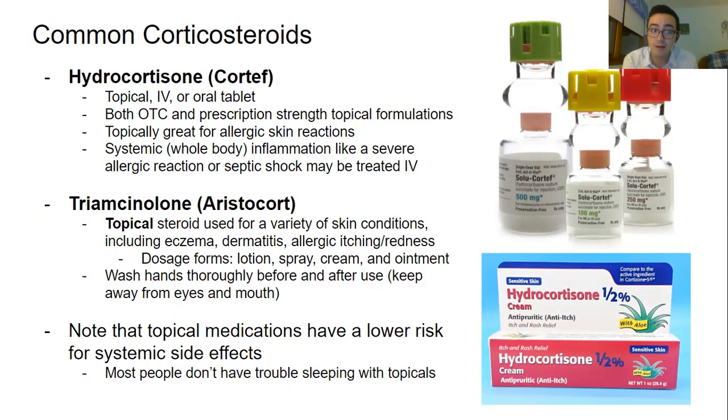Similarly, we have Triamcinolone or Aristocort. That is a topical steroid, and it's used for a variety of skin conditions, most commonly eczema, dermatitis, or just inflammation of the epidermis, the dermis, the top layer of skin, and allergic itching or redness. And you could probably see a little bit more about Triamcinolone in the dermatology video that I put up for you guys.